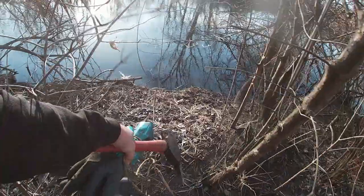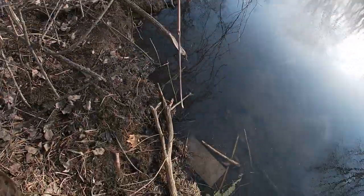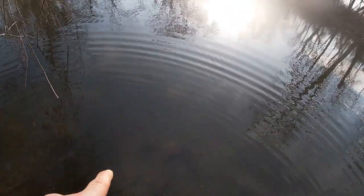It's kind of hard to get back in here. It's pretty thick along here, but here was the mound. Here was the bed. I see a head out there. There's a beaver out there.